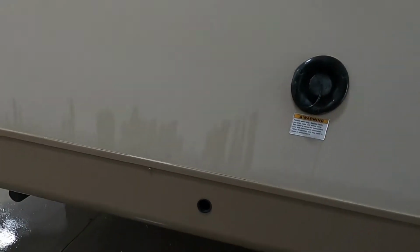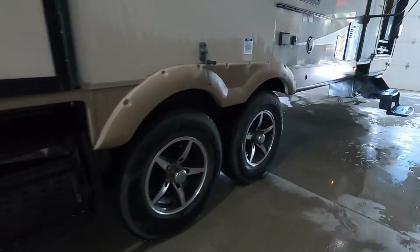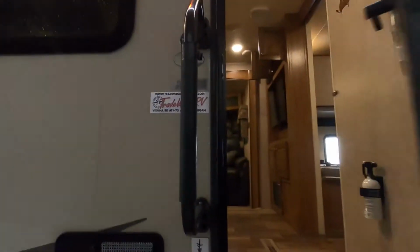And your fresh water, and that is for a hand crank for your slide. Manual override for that. And the other one is right there. That about covers everything out here. We'll take a look on the inside.